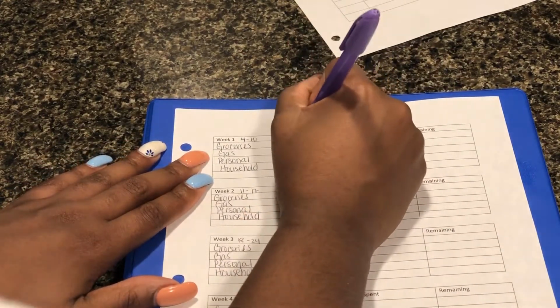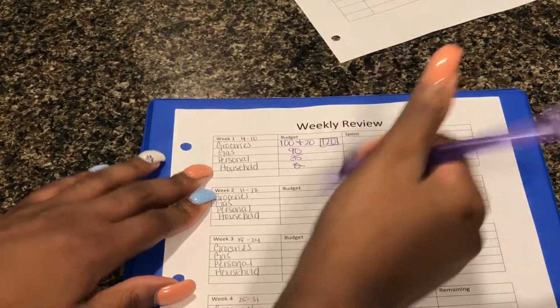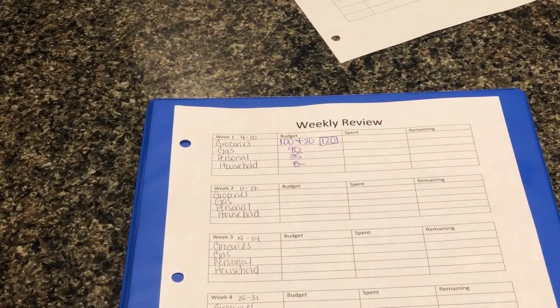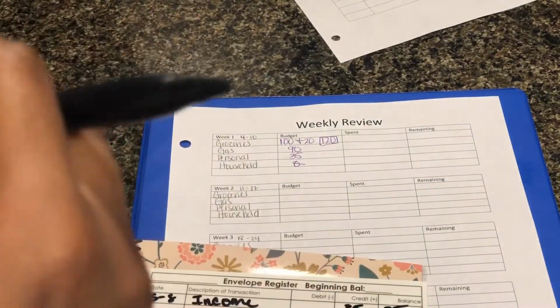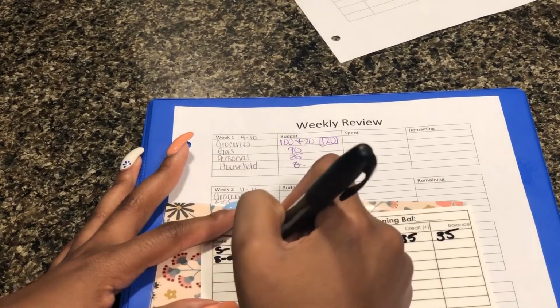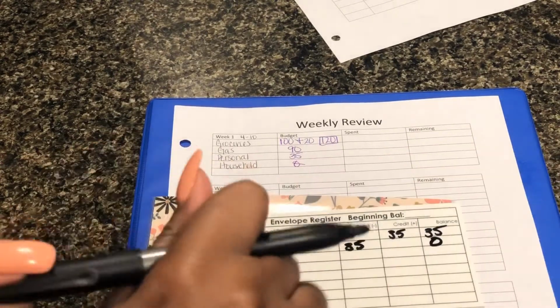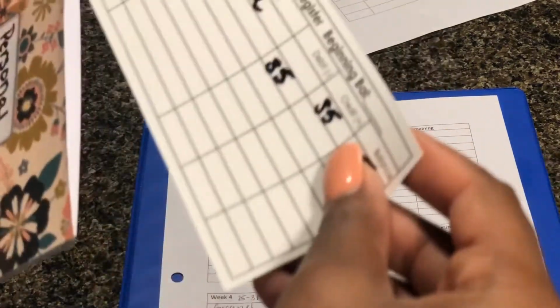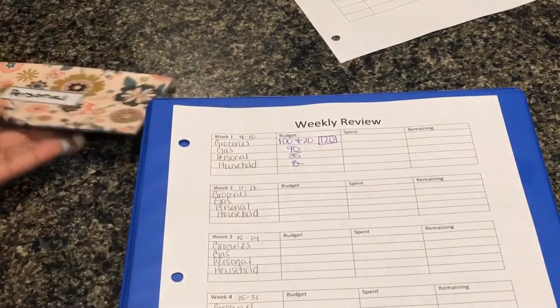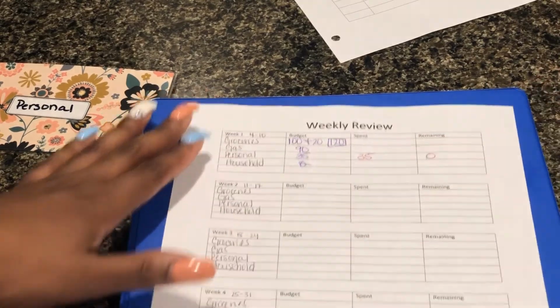And then for gas, I budgeted $90, for personal I budgeted $35, and for household I didn't budget anything. The only two that I used during this time, I'm getting out my red pen, were personal and gas. On the 9th, I got my hair washed, and so now I'm at 0. We're going to write the same thing for personal on here. Spent 35, and I have 0 left.